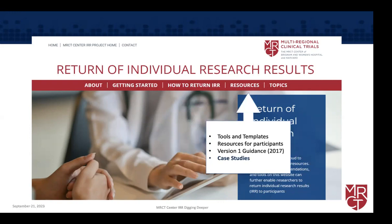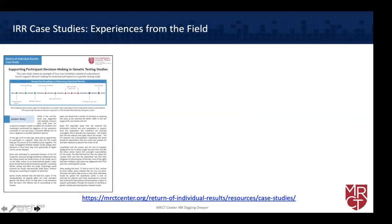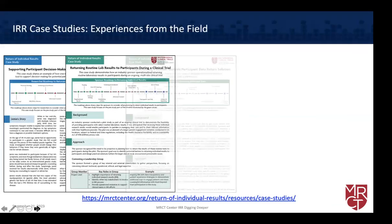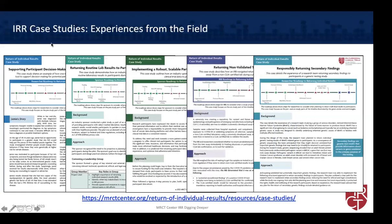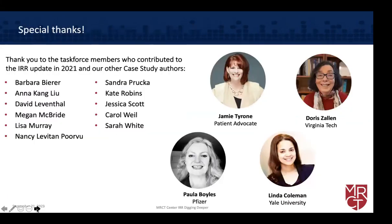Again, more resources for participants as they decide whether they want to receive specific types of information. And if you want to go back to the original guidance from 2017, you can do that there too. And of course, the case studies live there too. And we have these 5 that have been released, 3 that have been put into this Digging Deeper series. And so we're actually going to be talking about responsibly returning secondary findings today.